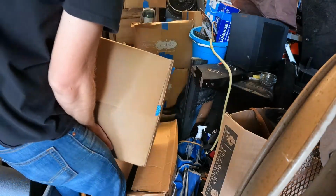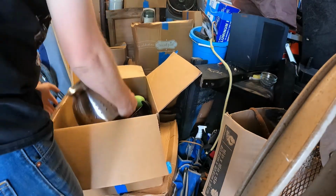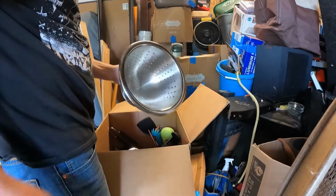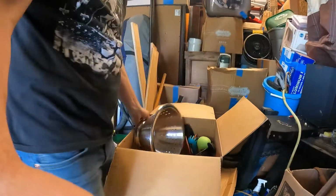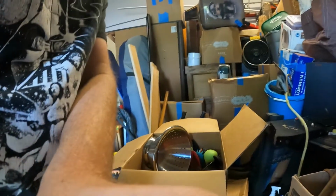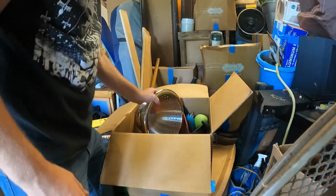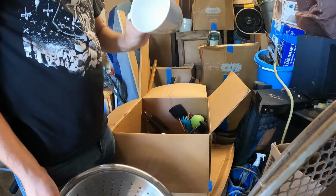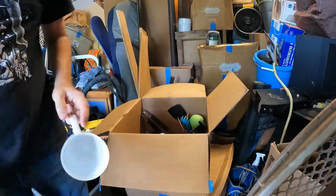Box. This is the kitchen. Hold on, let me try to get this straight. Some nice clean kitchen stuff. Big stainless steel colander. A beer mug. Coffee mug.